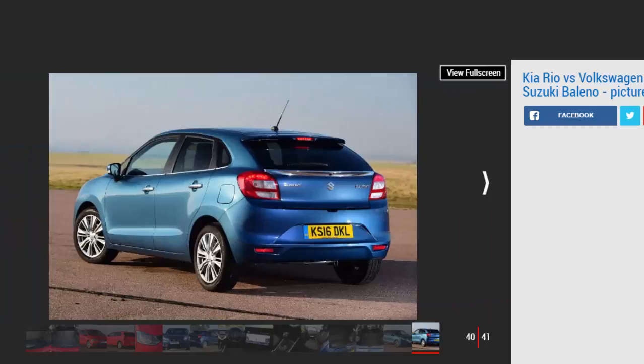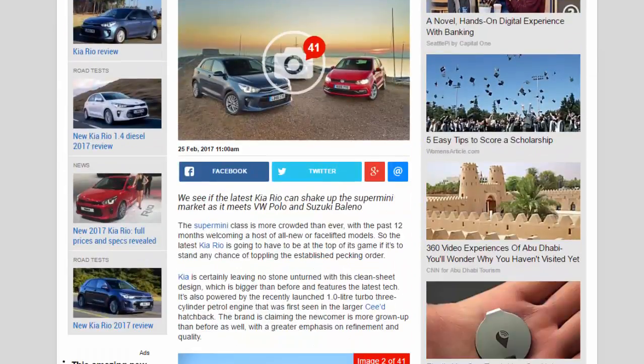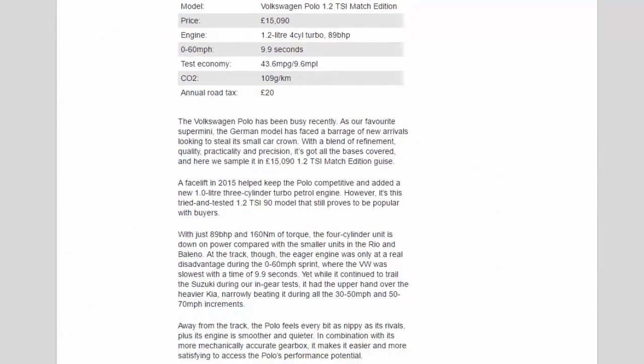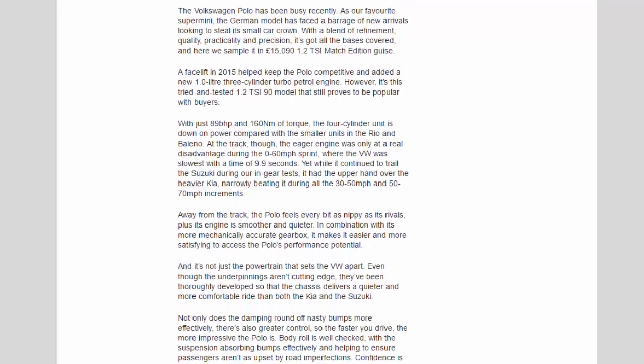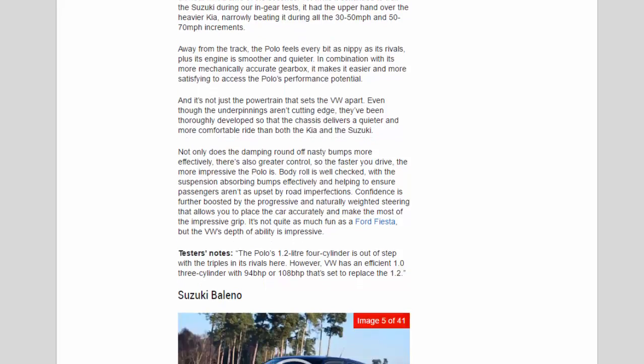Yet while it continued to trail the Suzuki during our in-gear tests, it had the upper hand over the heavier Kia, narrowly beating it during all the 30 to 50 miles per hour and 50 to 70 miles per hour increments. Away from the track, the Polo feels every bit as nippy as its rivals, plus its engine is smoother and quieter. In combination with its more mechanically accurate gearbox, it makes it easier and more satisfying to access the Polo's performance potential. And it's not just the powertrain that sets the VW apart.